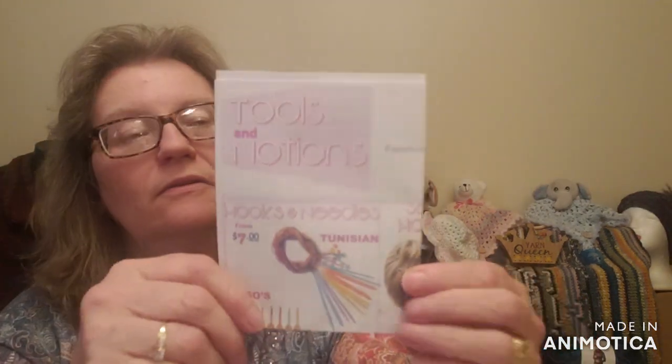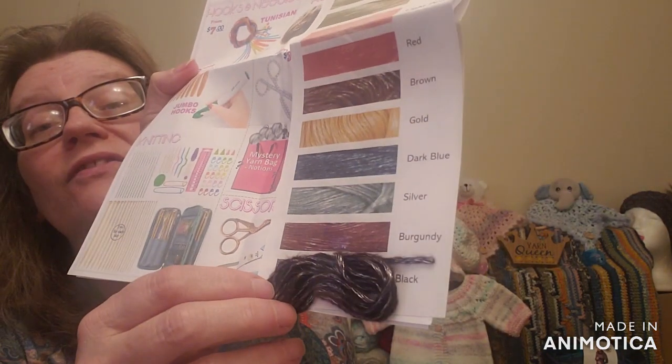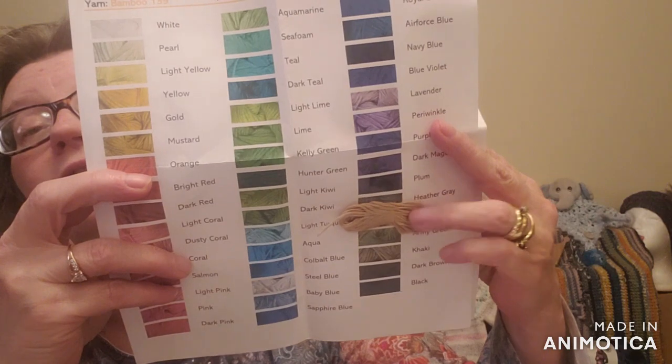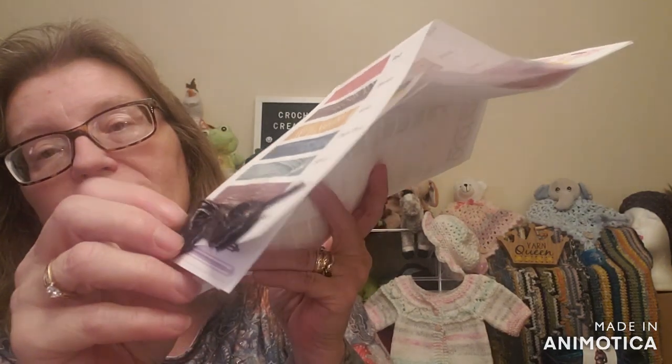Tools and Notions. I think this is giving me a sample of other yarns I can pick from, because it's a swatch on that, a little bit of yarn on that page. And then on this page, that's advertising Crochet.com. Crochet.com, 10% off your next order. And then this page gives you a color swatch, and there is a yarn sample on here as well. Antique gold colorway. That's really thin. This one is kind of like a nice yarn I've seen before. And the other one is like an embroidery floss.